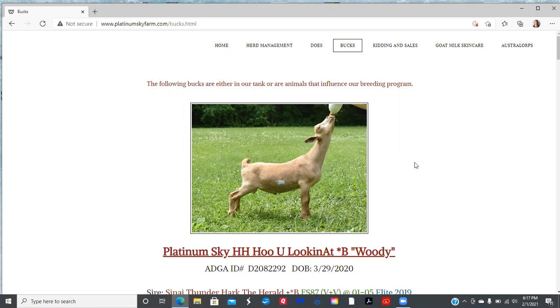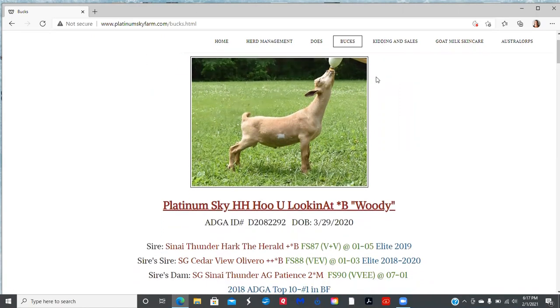I want to replicate each of these animals and keep getting closer and closer to my ideal animal. And I feel like the fastest way to do that is by using animals that are the closest to my ideal. And if I have a buck that I feel is pretty much the closest to my ideal, I'm going to use them on everybody. So that is why Woody is my guy this year. So I'm very happy with how he's maturing.